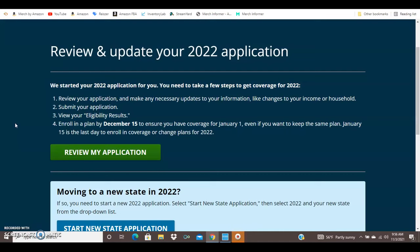We have begun open enrollment for November. It starts in November and I believe it goes through December 15th that you can apply for coverage on the Healthcare.gov website. I did successfully get coverage in 2021 and I really liked my insurance coverage for the year. This was my first year being off of my mom's insurance and having my own insurance, and I found that the rates were really affordable.